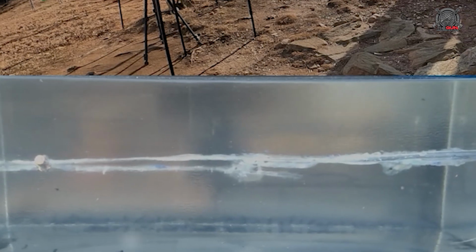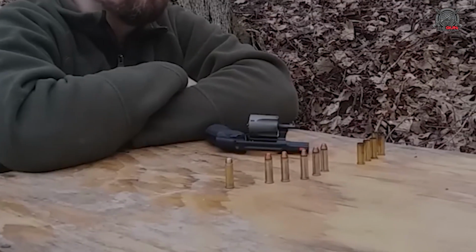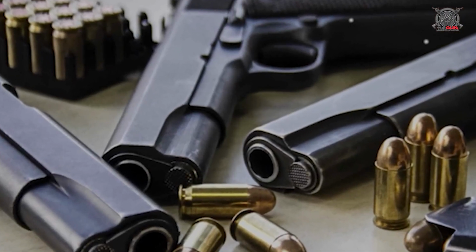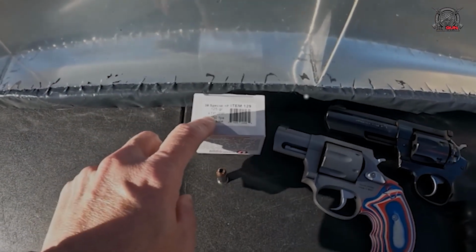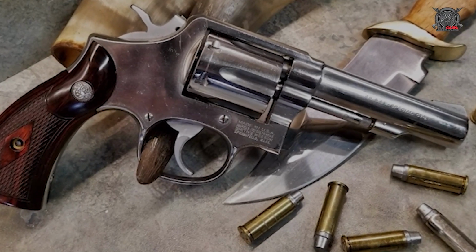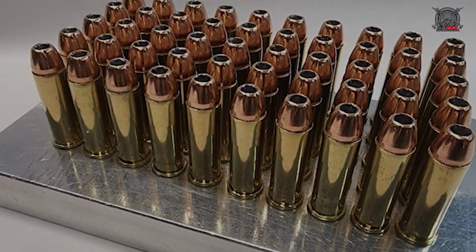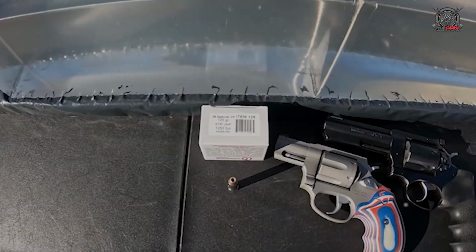Simplicity of operation: no safeties to forget, no slides to rack, no magazines to seat properly, point and shoot. Even under extreme stress, even with limited fine motor control, the revolver works. And here's the truth that really bothers them. In most defensive situations, 6 shots are enough. The FBI's own statistics show that the average civilian defensive shooting involves fewer than 3 rounds fired. 6 shots of .38 Special, delivered accurately, will end any threat that can be ended with a handgun.